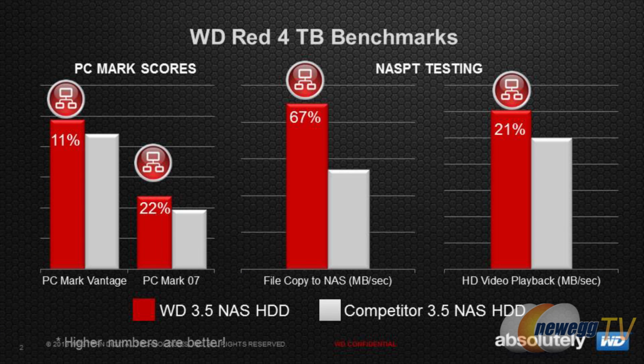So when you're looking at your NAS environment, something where you're streaming video and accessing data within it, you're going to want greater performance, and being able to play back video 21% faster than the competition, I'd say that's pretty good. So over here in the middle, say you've just gotten back from vacation and you have a bunch of photos, you're copying them all to the NAS, it's going to go that much faster.